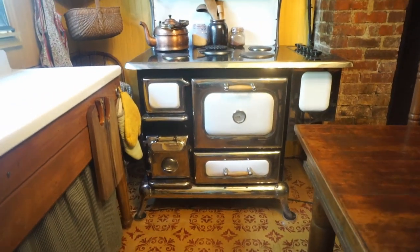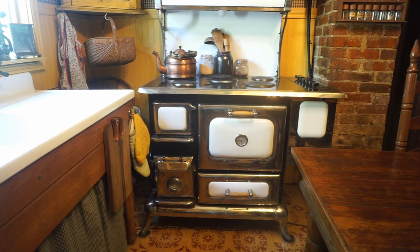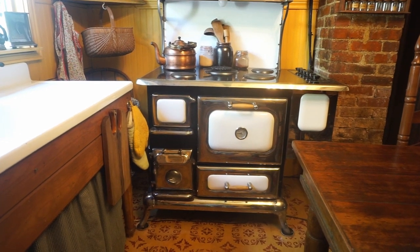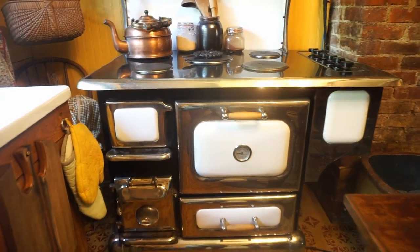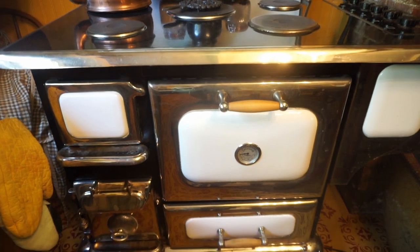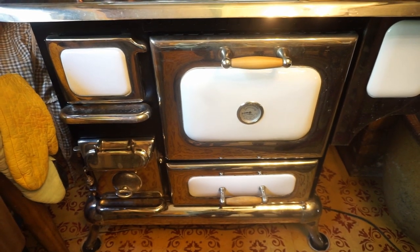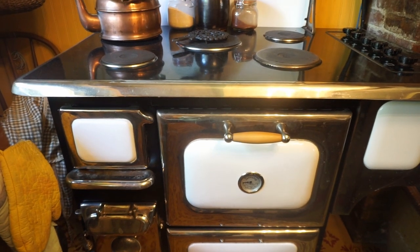Many of you have asked about this stove, and it looks to be an antique stove, but it actually isn't. This is called a Heartland stove. They started making these in the 1980s as reproduction stoves of the 1910-1920 style. And this is electric. They also make it in a gas.